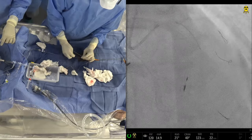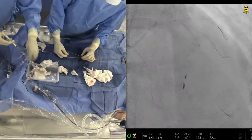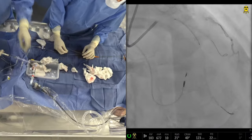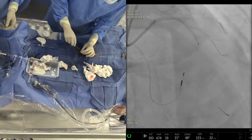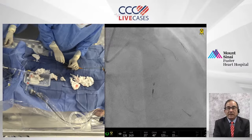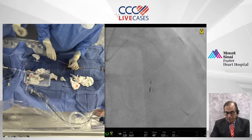Now this is the whole crux of the game, whether the stent will go with a stent in the LAD. So far looking good. I think the fact that you have used a longer length helps you navigate the angle for D1, but we'll see.